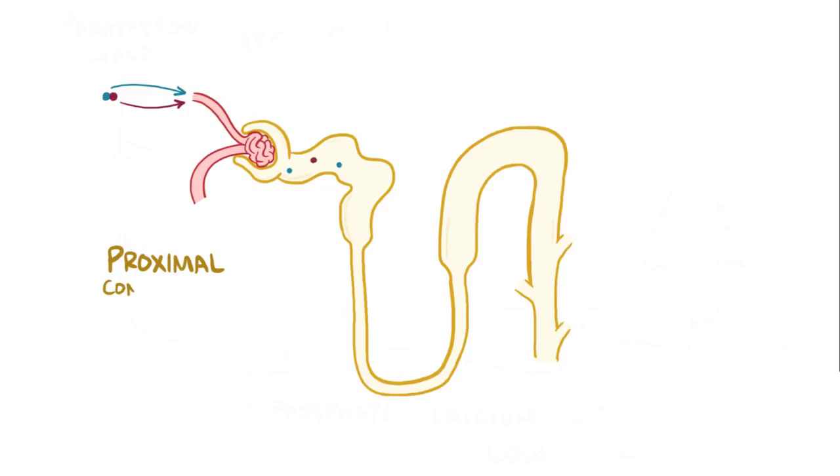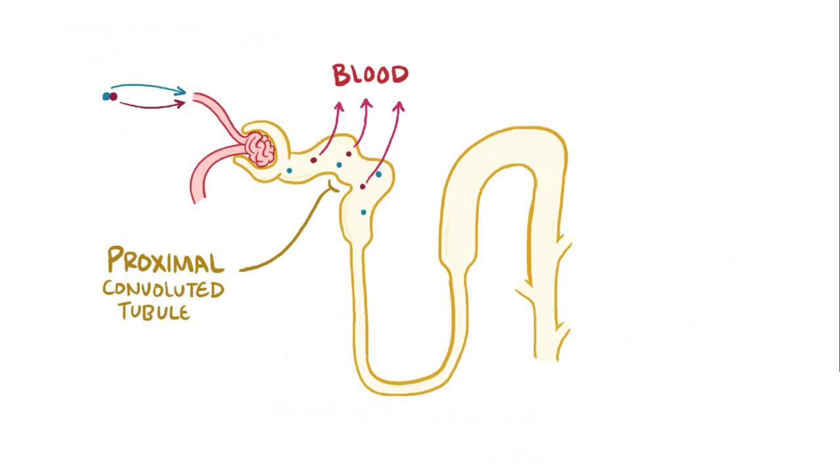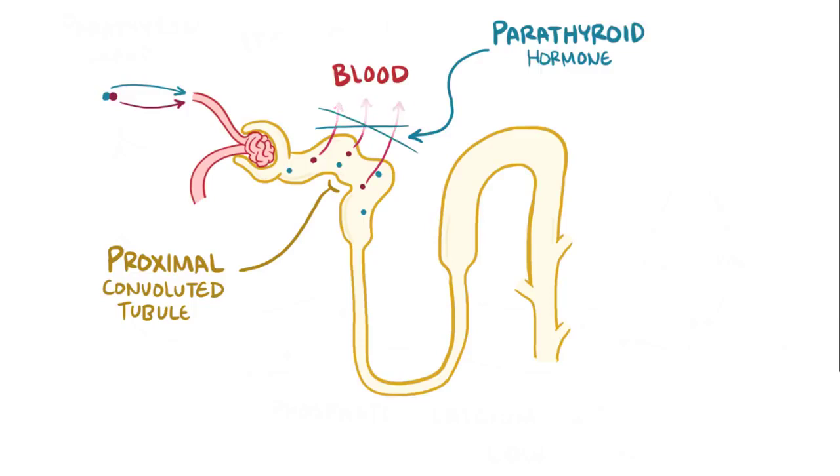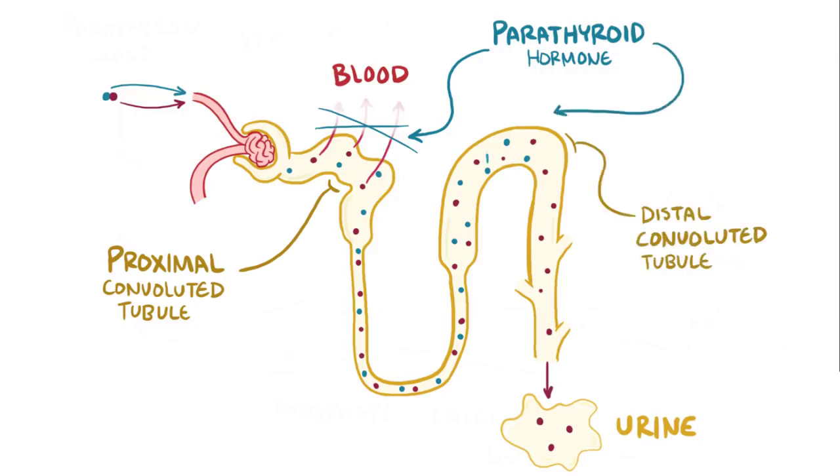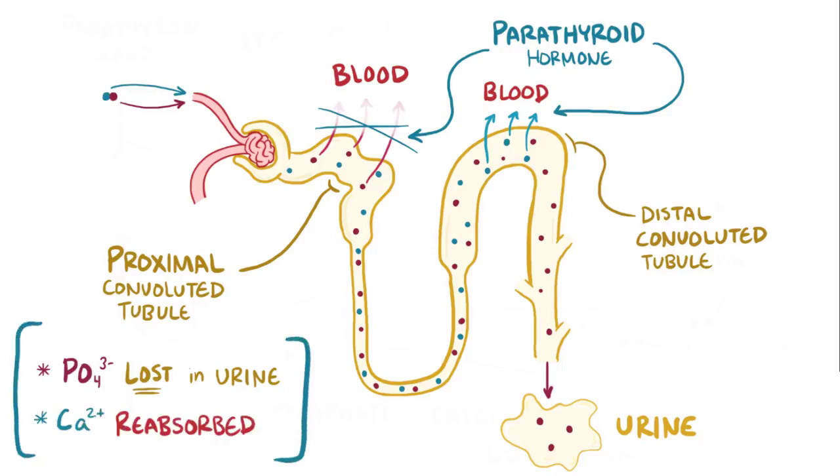These two then make their way to the nephron of the kidney, and at this point in the proximal convoluted tubule, phosphate usually gets reabsorbed back into the blood via sodium phosphate cotransporters. It turns out, though, that parathyroid hormone also shuts this down. So this means that phosphate's left in the lumen and eventually gets sent out in the urine. Now, that calcium's still in the lumen, but parathyroid hormone also affects the distal convoluted tubule and increases calcium reabsorption. So when the dust settles, as a result of parathyroid hormone, phosphate's lost in the urine while ionized calcium is kept in the blood. So ionized calcium levels rise and phosphate levels fall.